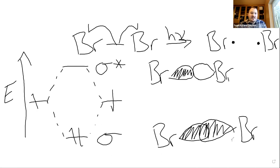So for sigma bonds, the reason that shining light on them turns them into free radicals is you wind up moving one of these electrons from the bonding orbital to the antibonding orbital. And if you don't have electrons in the bonding orbital, you wind up with that bond breaking.